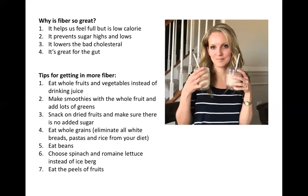I think I mentioned before that I used to take my kids to pick out a new vegetable or a new fruit every week at the grocery store. Some grocery stores don't have a large variety, but if you have a Whole Foods or a Wegmans, a lot of times they have a whole array of fruits and vegetables that are very unique.